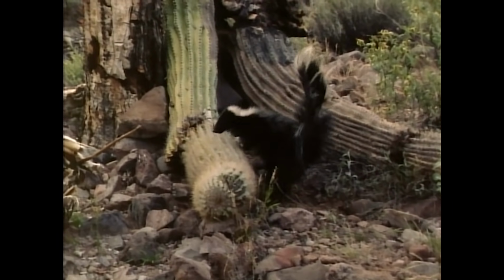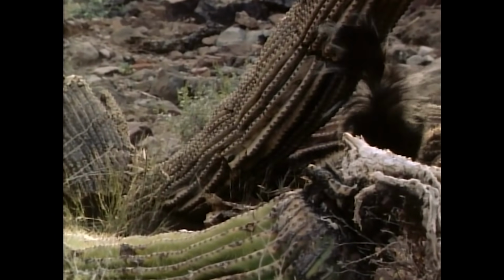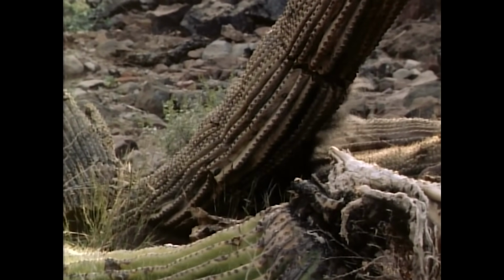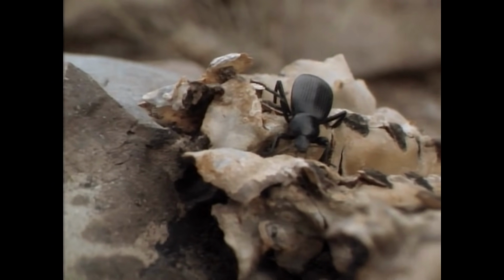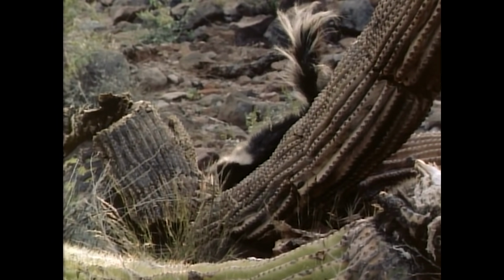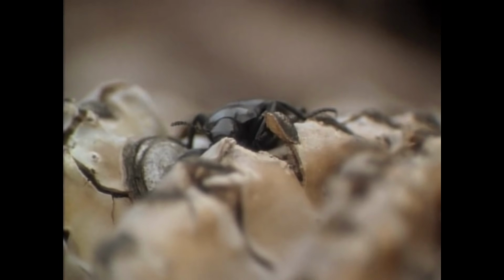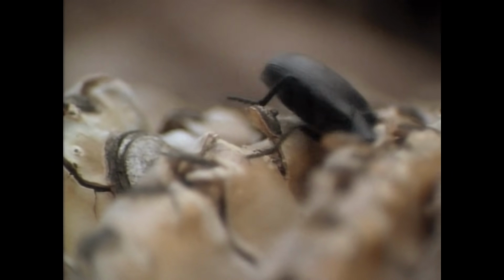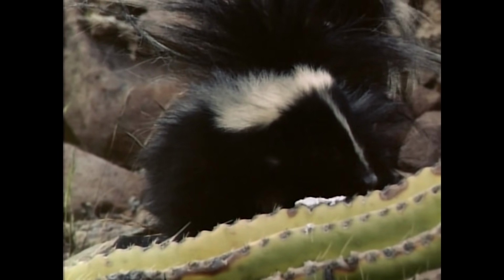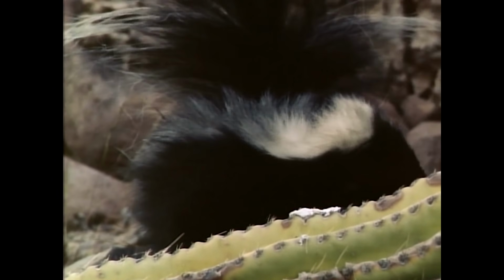Perhaps the rarest of all skunks is the hooded skunk. Its tail is longer than its body and is carried erect as it waddles along in search of beetles, its primary food. Like the hog-nosed, the hooded skunk uses its nose and long claws to dig up insects. The hooded is so named for the white wedge that caps the top of its head. The rest of the body is usually black.